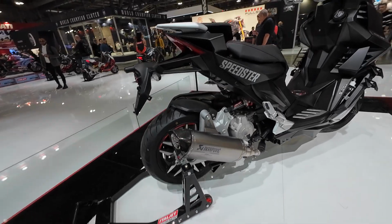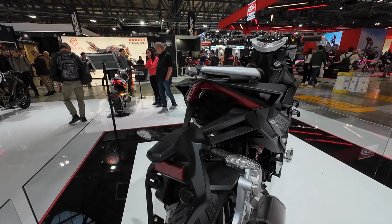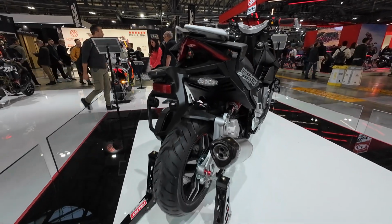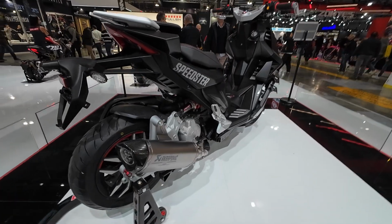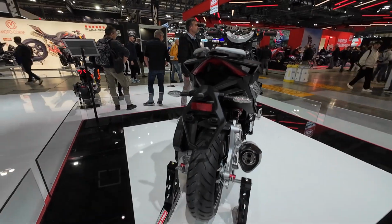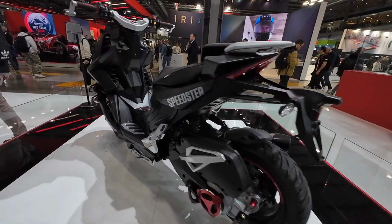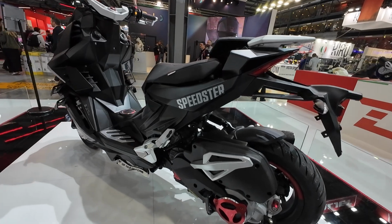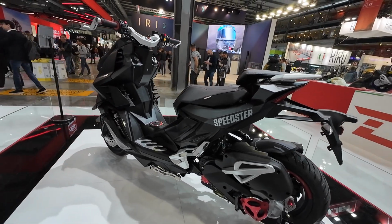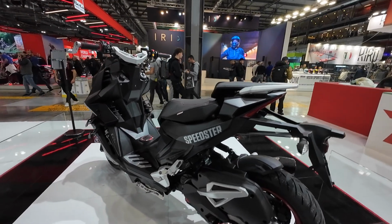Coming around to the back, it looks a little bit more conventional. Still, they try to make the design as aggressive as possible. It probably has an even bigger underseat storage than the Dragster. This is the Italjet scooter that you might actually want to take to the shops every now and then, because you can actually carry some stuff with it. But the design elements of Italjet are still there. It's still extremely aggressive.